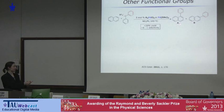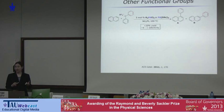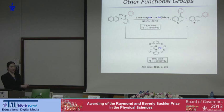However, in this case, when we use bidentate ligands, it turns out the bidentate ligands were the most effective for this, in contrast to the acyloxylation chemistry where we're using monodentate pyridine ligands. In this case, if we move to bidentate ligands and we tune the diamine by putting these ortho 2,6-chloro groups, we can now increase the yield to about 80% and increase the selectivity really dramatically to about 71-to-1. So quite good selectivity in this particular reaction.